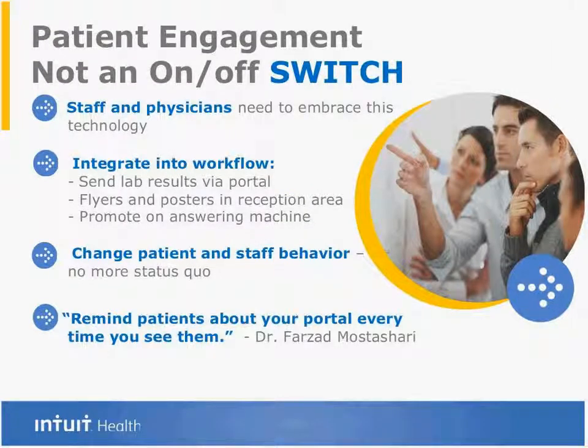So where does all this lead? It leads to the point that patient engagement is not an on and off switch. In order to get usage out of a two-way communication system, both sides have to use it. And this is the key point. Patient registration and utilization is directly related to how much buy-in and support there is from the practice side of the equation. So some key concepts to achieve that are, probably most importantly, that your physicians should be outspoken and active supporters of the technology and its use.